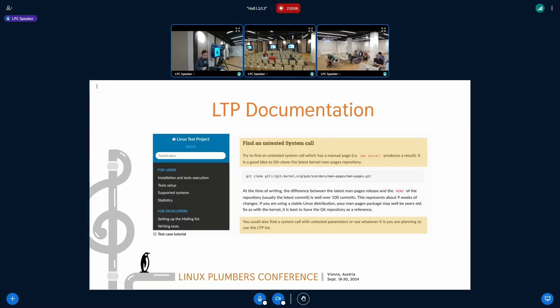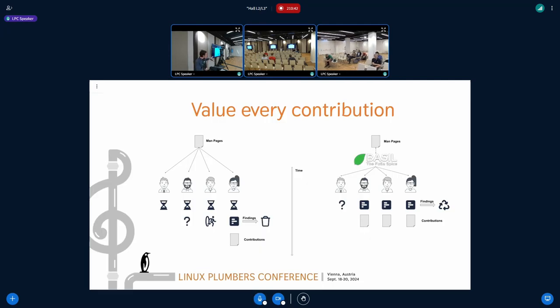So let's have a look at the use case about the Linux Test Project. The first approach to any project like this is going into the documentation, as usual. The Linux Test Project suggests in the documentation to try to find an untested syscall that has a man page, and to try to find some untested parameters or error codes. The problem I see, explained in the image on the left, is that people reading a man page have to do their own analysis, everyone does their own analysis every time, and their findings are immediately lost because we are not reusing any findings. Someone can spot a gap and probably contribute to the project, but the new contributor, the day after, has to do the same analysis again.